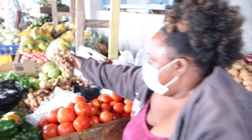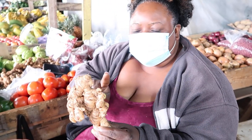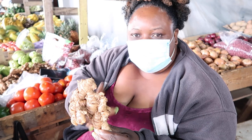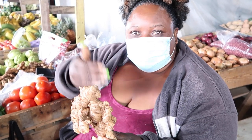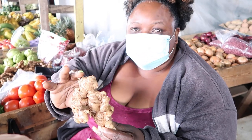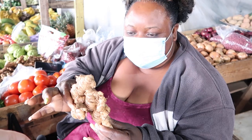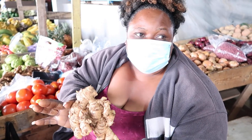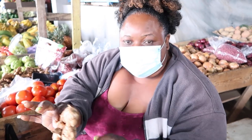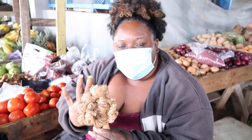And we have the nice natural thing. This is the Jamaican ginger. This is good for us. You use it in a tea. If you feel bad, you can put a little piece on your tongue to cut the bad feelings inside. And it's good in our sorrel drink. We use the ginger in our sorrel drink for Christmas. That's our special drink for Christmas. Very good drinks. And this is under $300 a pound.